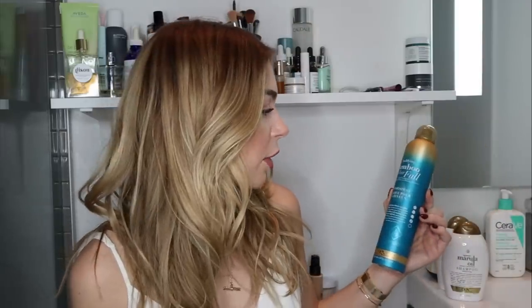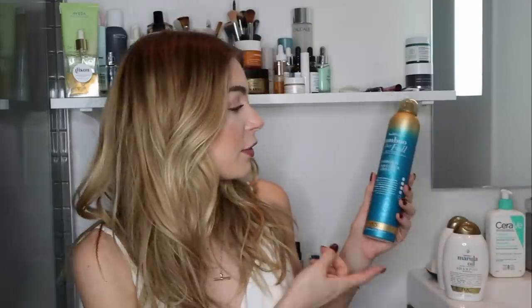This is the Bamboo Fiber Full hairspray, and this is infused with plant collagen and bamboo, I think. So I find it really gives me a nice flexible hold, and it doesn't leave a nasty residue or anything. I want my hair to stay all night, it does that, but without making my hair feel crunchy or gross. And it also smells really nice, so I think that's an added bonus for sure.